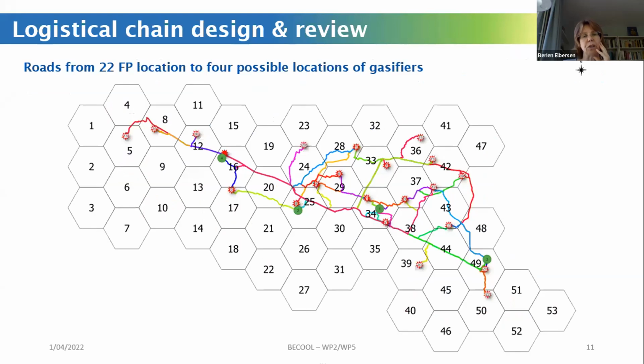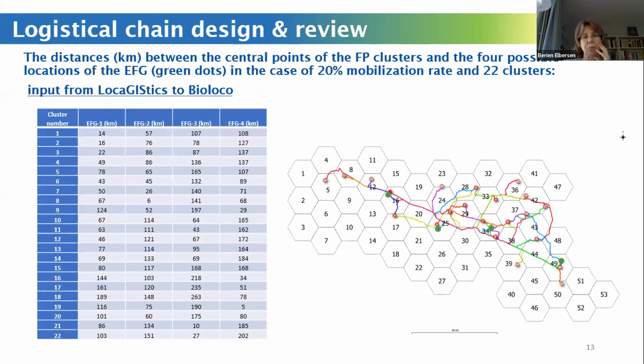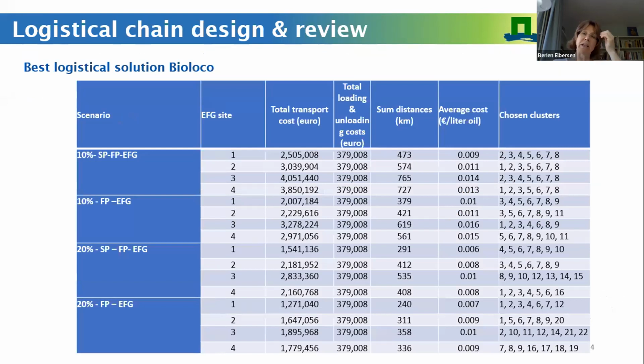So here you also see the distances over the road to the green spots, where you have the possible EFG Fischer-Tropsch installations. This information goes into the BioLocal model, specifying exactly the distances between the clusters, the pyrolysis plant locations, and the 4 possible locations of the EFG plants. This goes into BioLocal, and then in an optimization approach, the best clusters that can source the EFG plant are selected.